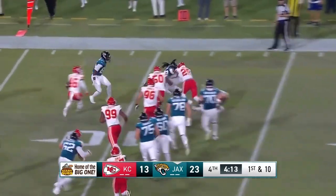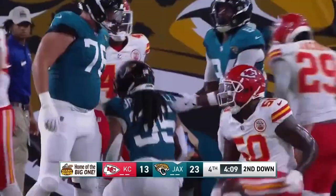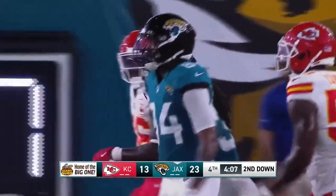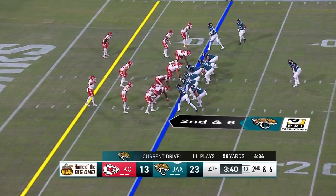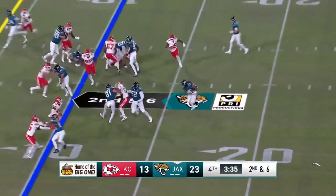Here's the handoff, and Gary Brightwell running wide right. And he picks up about 4 to the 10-yard line. So we've got 4:10 left to play, and the clock is running. Think they'll stay with the running game here? Absolutely. Got to go with it.